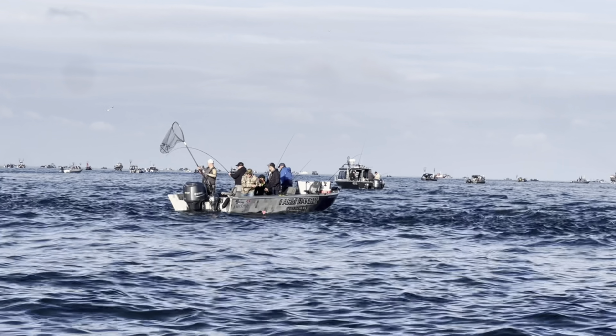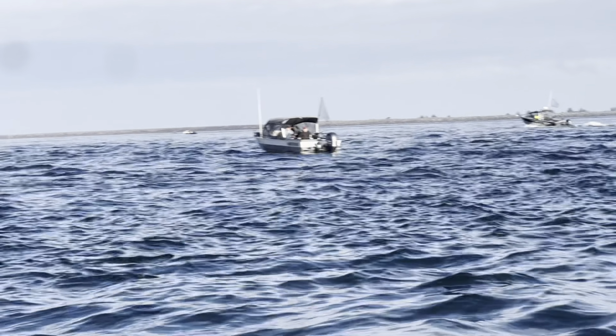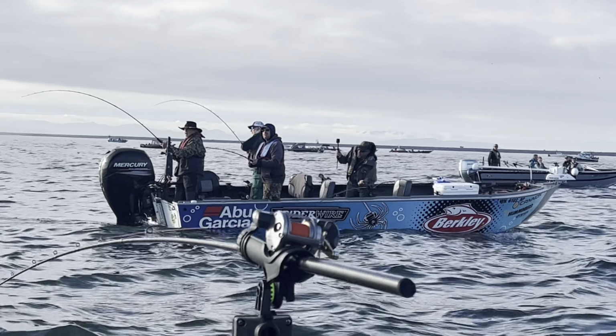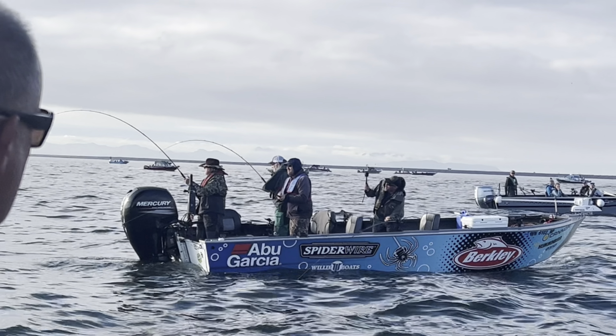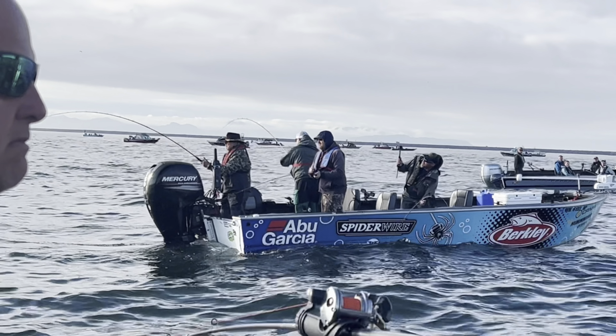Hooked up in front of us, hooked up behind us. There's a lot of boats out here, guys. Buzz is hooked up right next to us. It's pretty cool.